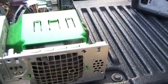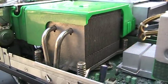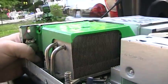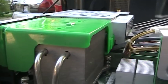Of course, we have a big old fan there in the front. A fair bit of carpet sprinkled throughout this system. Nice looking heatsink. Doesn't have a copper core in it, but it's still impressive looking nevertheless.